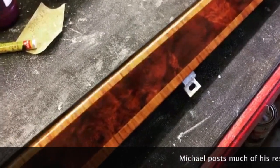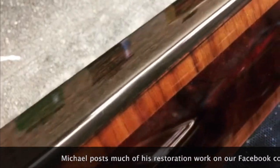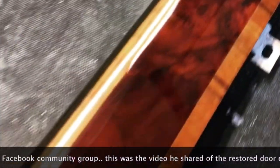You did all that wood restoration yourself, didn't you? I spent weeks practicing before I ever touched the wood in this car, because I feel that if you're a hardcore enthusiast like I am, you want to do as much of the work as you can.